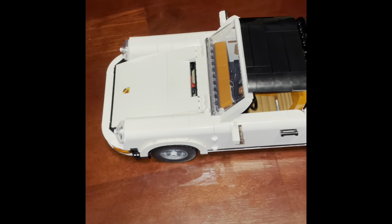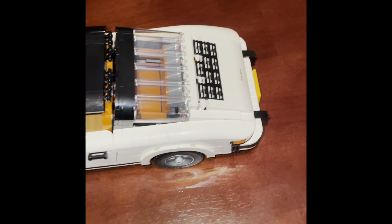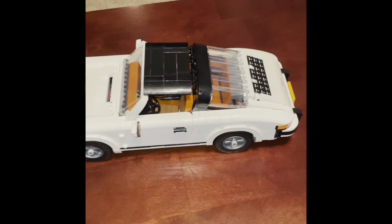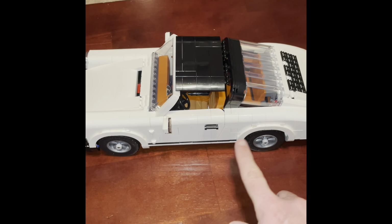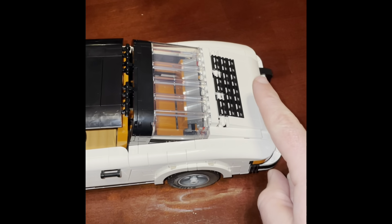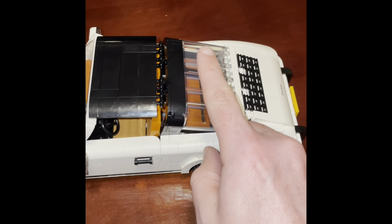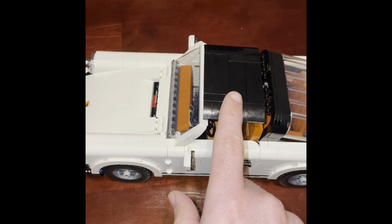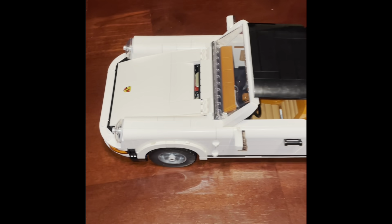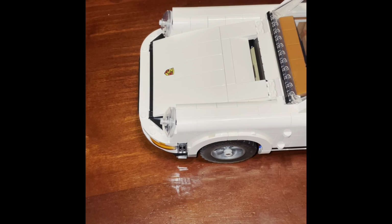Okay, so here we go, the finished product. I built the Targa. Big differences are larger wheel wells here. The back is completely different. You would have a larger wing here. This is going to be different. There's no convertible top. Those are your big differences there. There's really nothing changing in the front of the car.